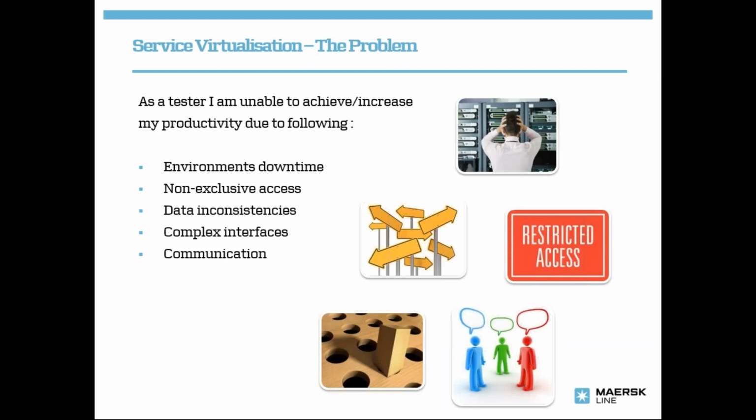So why did we even start looking at service virtualization? What was the real problem that we were struggling with? As testers, every time we asked the community what stops you from achieving your productivity, we regularly got a few common culprits. One of them was environment downtime and non-exclusive access to these environments. Data was a problem as well. And quite a few people said we have such a complex landscape, and that poses a lot of challenges. Let me take you through each one of them.